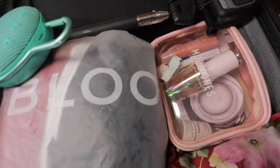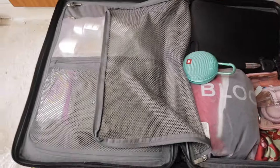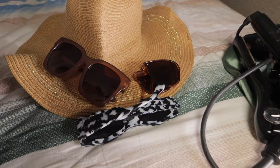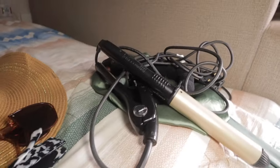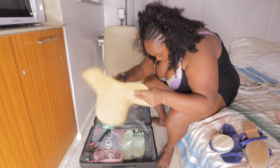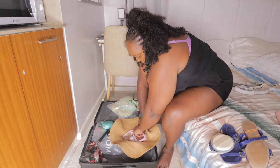This is where my skincare and makeup are going. And we're gonna zip it. This I'm gonna carry on my luggage. So I don't know how I will carry this. This is very important. I'm gonna do it like this here.